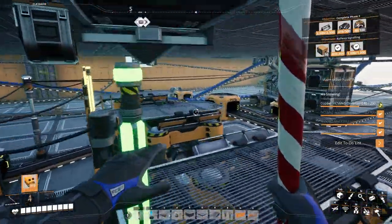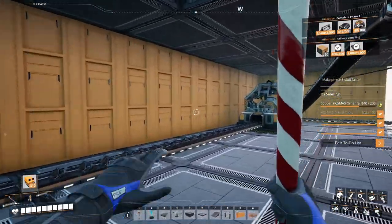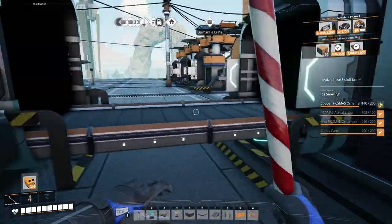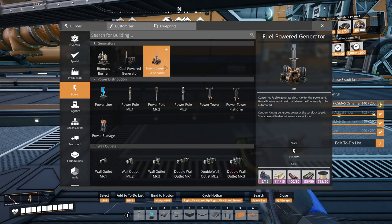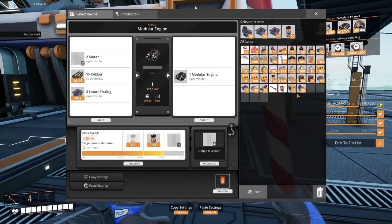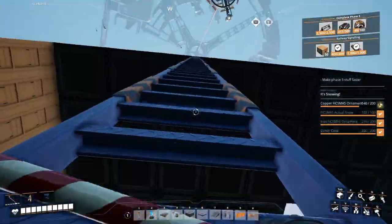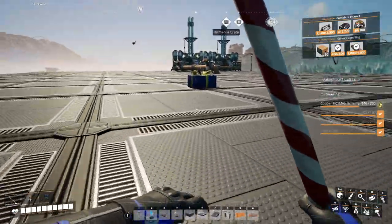I think motors are on this one. Nope, I was wrong. Motors are on the next one up. Motors are right here, where they were. We need nine motors. All right, we can go get another fuel power generator. Top floor. Oh, look, a gift.